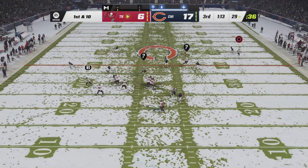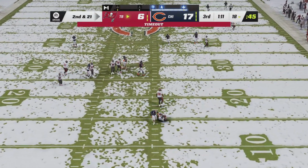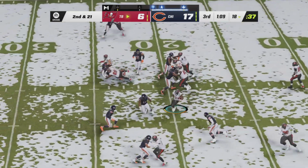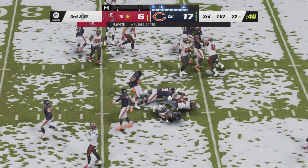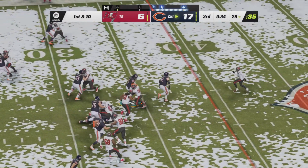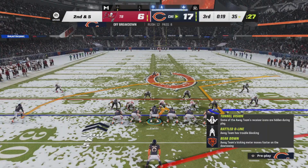They go play action here on first down. And he can't get rid of it. He's taken down. 2 remaining as they burn one here in this third quarter. Football thus far. And why wouldn't they be? 2 touchdowns on a field goal in their first 3 possessions. They're playing so. 2nd and 5.